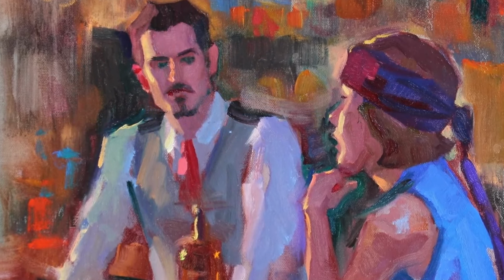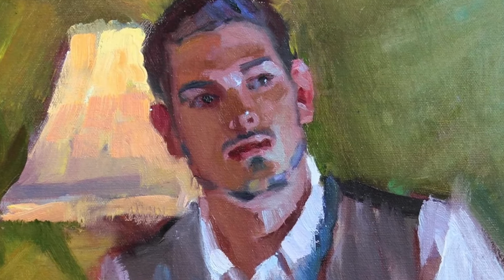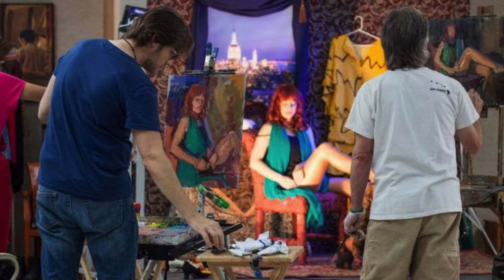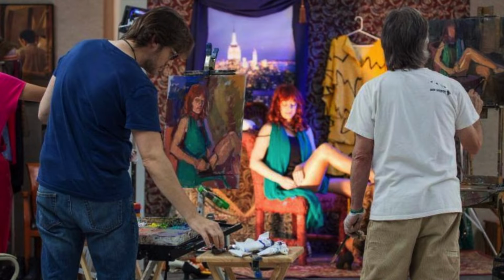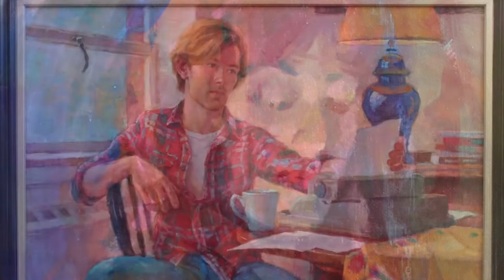Now, if these appear looser than some of the other pieces in the show, it's because they were all painted from life, with no pre-planning at all, just a bare canvas at the beginning of each day. And the models changed their pose each day, so you really only had one chance to get it right.